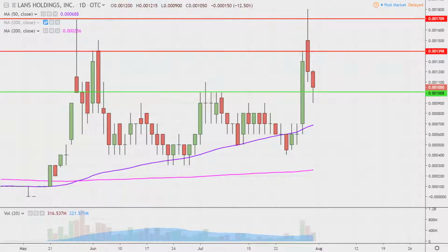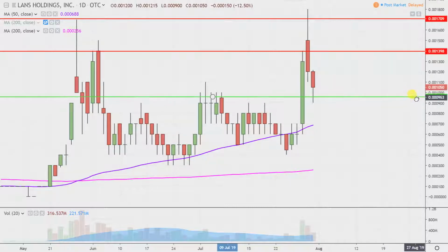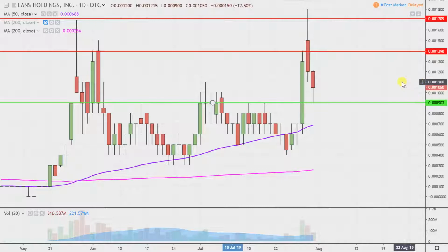I'll be the first to say, pullbacks aren't the funnest thing, but pullbacks can be healthy as long as those pullbacks build higher bases. And as of right now, the higher base is still totally possible. Not only is the price holding above 001, but if you adjust this level down to 0009 right there, that's got quite a bit of support. It was the former area of resistance.